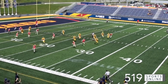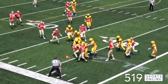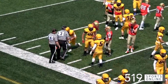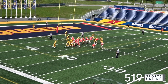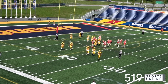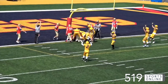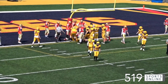First half, the Junior Gales punting it away from deep in their own end. Callum Carter on the return for the Lions, and he gets it down to the 28-yard line. Cambridge would drive down the field, and it's Jensen Button from 17 yards out. He splits the uprights, and the Lions are on the board. Button with a field goal. Later, the Junior Gales in the red zone, and they punch it in on a QB keeper. Kingston with a 13-3 lead at the half.